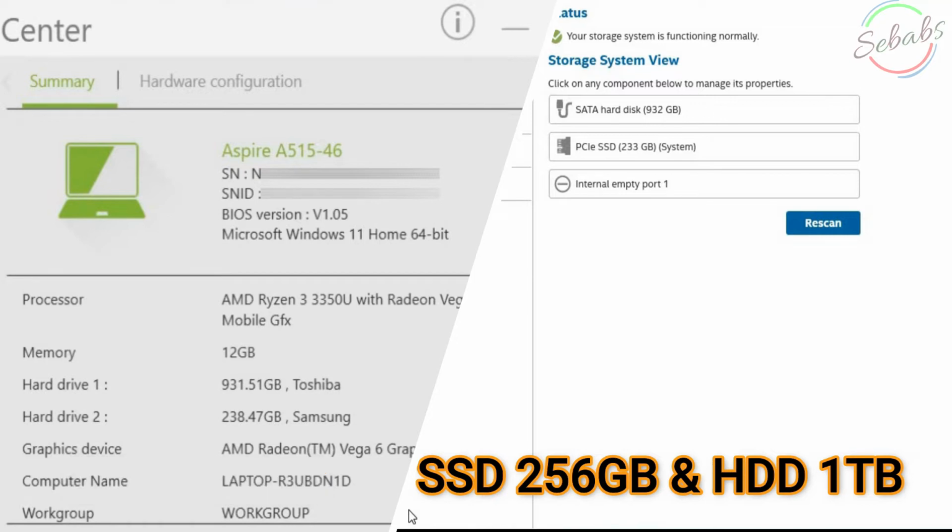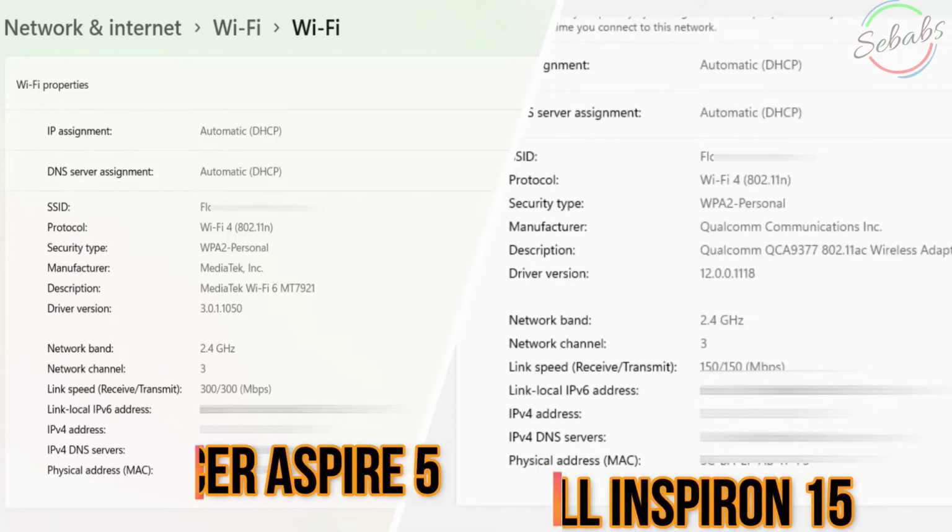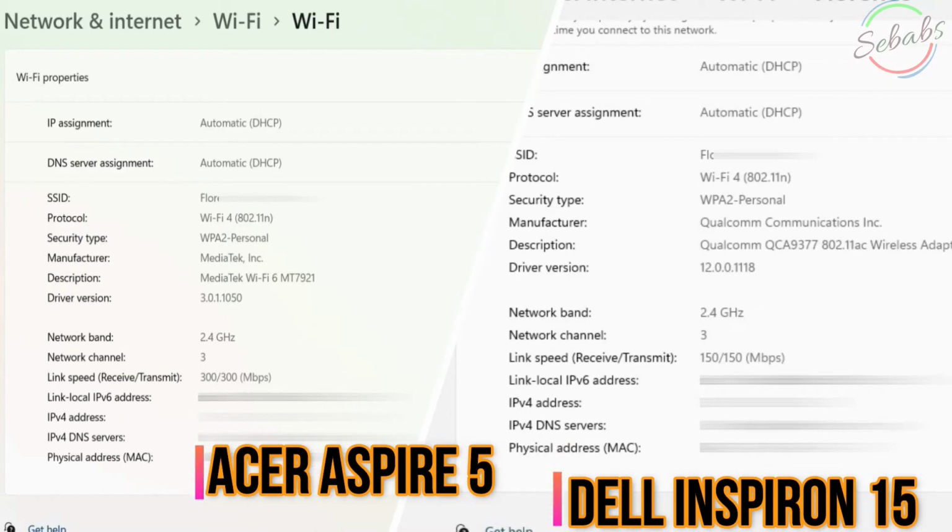The Dell comes with a PCIe SSD providing an extremely fast data connection compared to the Acer, which comes with an NVMe SSD drive. If you're thinking of getting one of these, either SSD is faster than a normal SSD. When it comes to Wi-Fi generations, both laptops come with Wi-Fi 4, but the Acer has an advantage here over the Dell as it supports Wi-Fi 6.